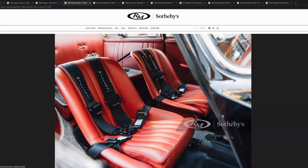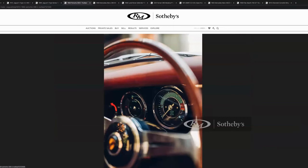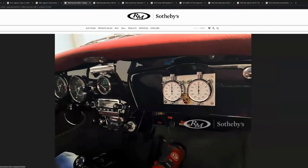Look at the bucket seats. Really, what I believe is going to be a very rewarding new motor car for someone for spirited driving, as it says. I just want to drive it. I just think it'd be a fun one.